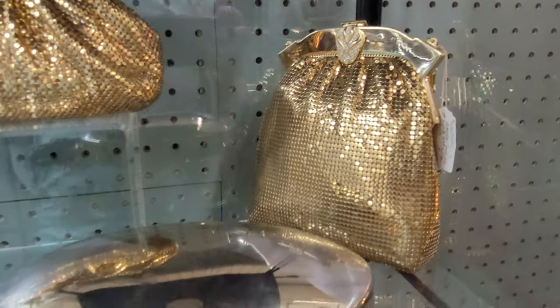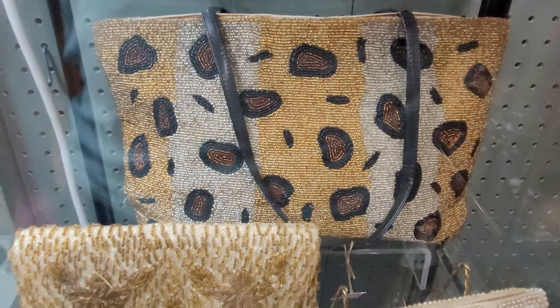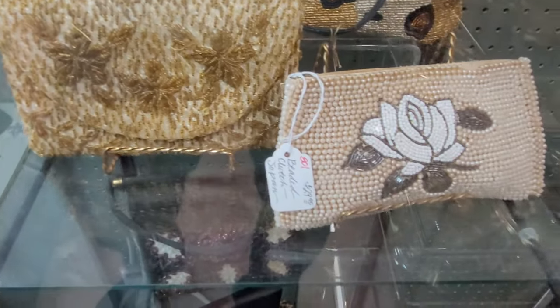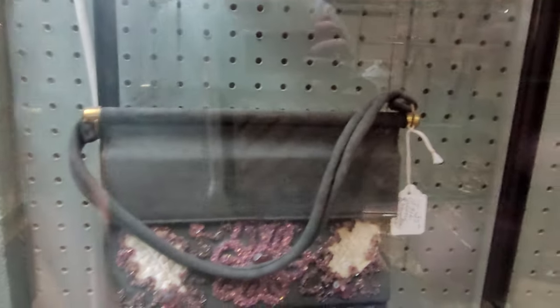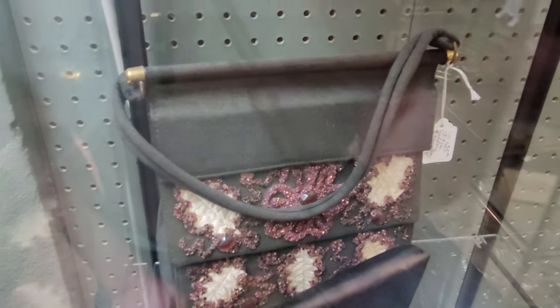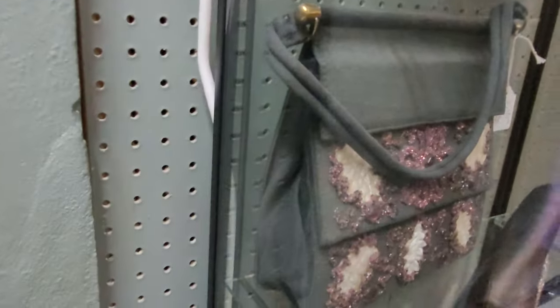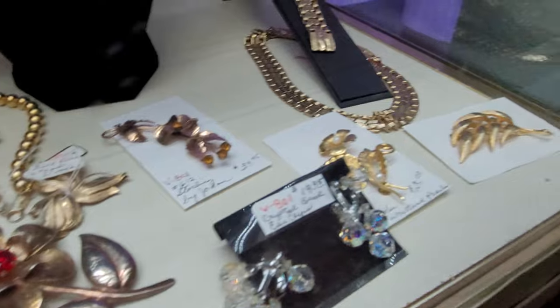So again, if you're ever in the Denison, Texas area, which is north of Dallas, I would highly recommend you coming to both of these stores, this one and the last video that I posted, because you are in for a treat. You will find, look at that old purse. Now that is super old, and it's $35. Look at that. Wow. You're going to find a lot of vintage items here, as well as jewelry.